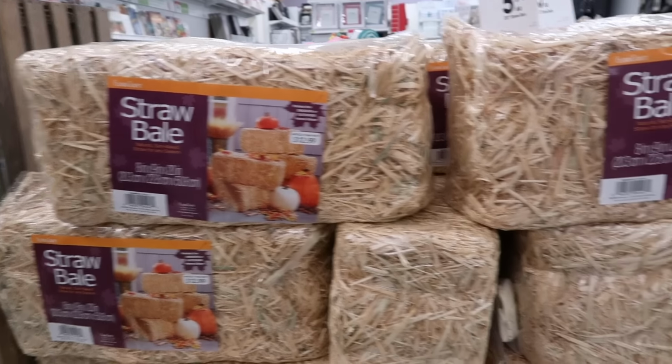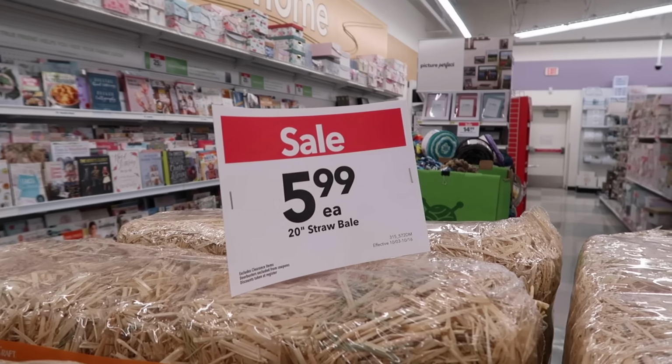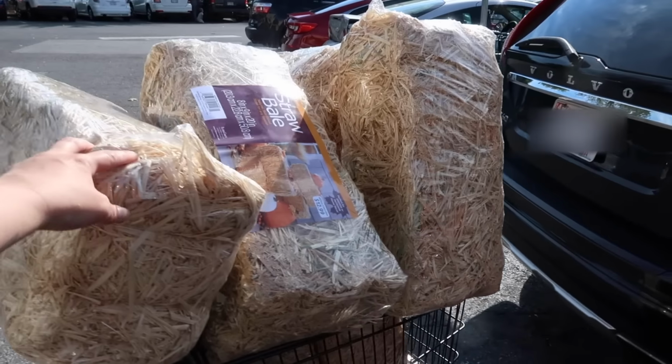These may be the final straw. Originally $12.99. That's a steal. We barely made it out of there without spending our whole life savings.